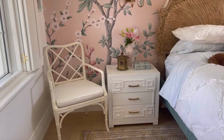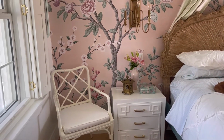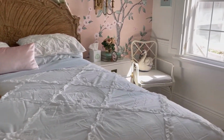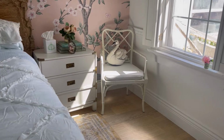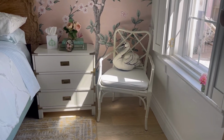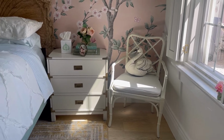So another Facebook Marketplace find for this room are the chairs, which I think are so beautiful. They're this bamboo style, and I was so excited. I think I paid $75 for both of them, which is a steal. They're originally Williams Sonoma, so I'm so excited about them.